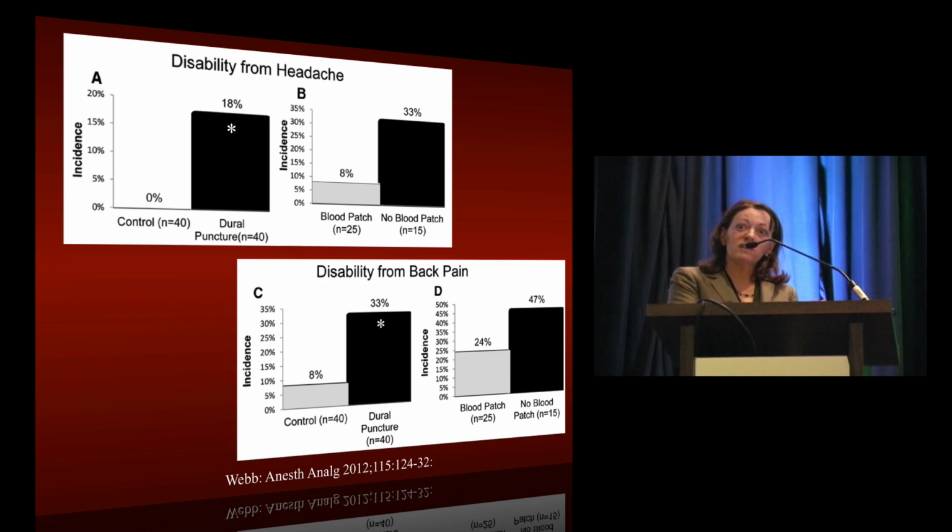But I think we need to think of this as more than a nuisance, at least in patients who have severe symptoms. I think I'm probably pretty aggressive about offering blood patch, and maybe not even just offering blood patch, but recommending blood patch. And I think it's based on some of the rare complications that can occur after unintentional dural puncture, and some of these data that seem to be suggestive.